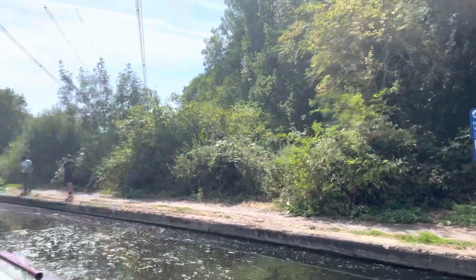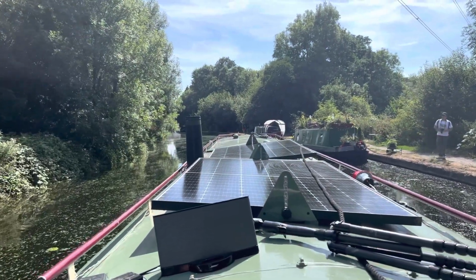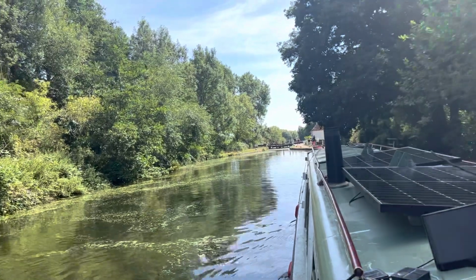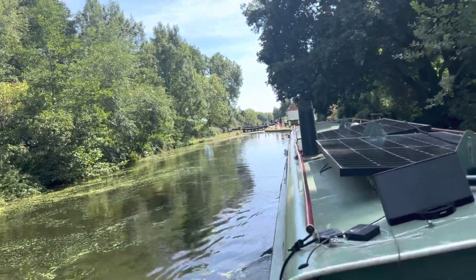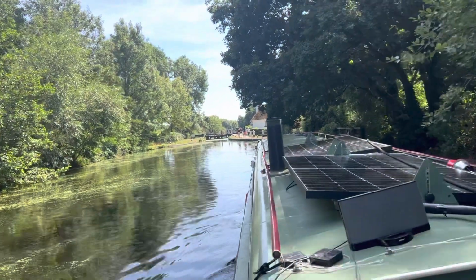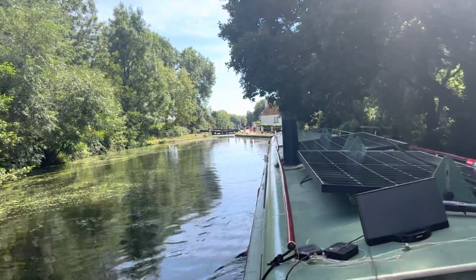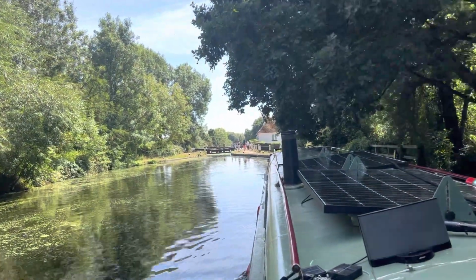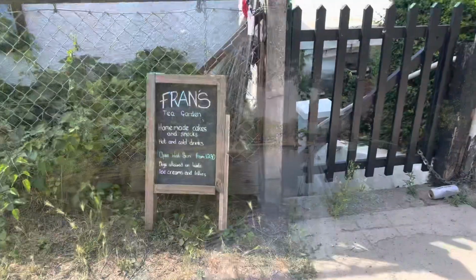Approaching Denham Deep Lock. There's a boat below that lock. I've just beeped my horn to let them know that we're here, because for water conservation, we should let us come down with a full lock of water. I can't see any paddles open at the front, so I'm hoping we'll be able to get this done. Speed us up as well.